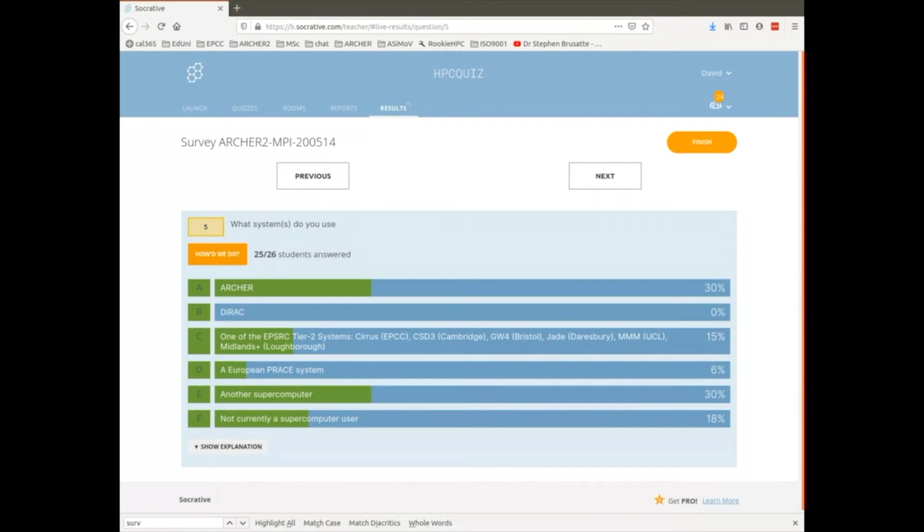Okay, so we have quite a few Archer users. About 45% of people, almost half, are users of UK systems. A small fraction are using European systems, and some none. Okay, that's again interesting. More users of supercomputers than I'd expected, but that's very useful to know.